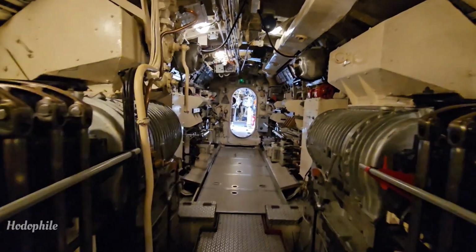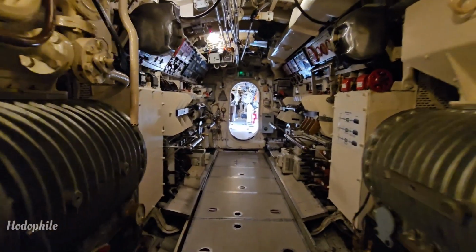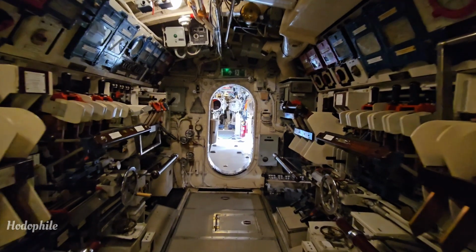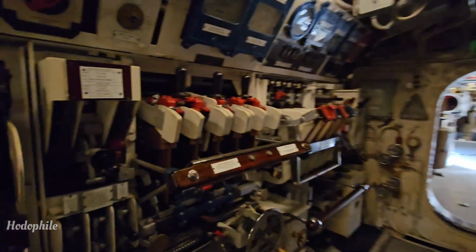If you are planning to visit this submarine, do not miss to see the first submarine ever built by Britain, which is also kept in the same museum. I would upload another video about that.